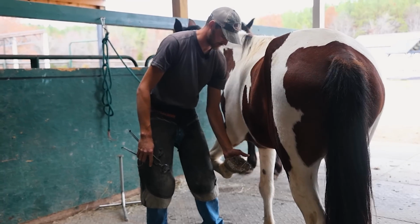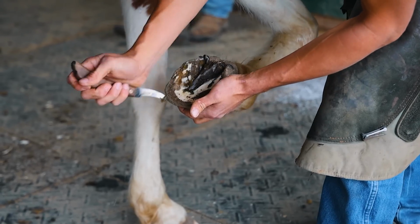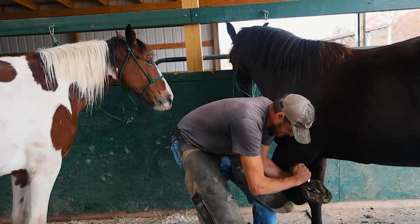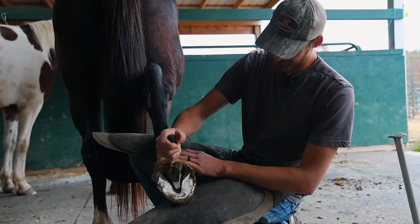This is Patch. Patch came in the September buyout. He is totally blind, but otherwise he's fairly young. He's a really good boy, and we're hoping to adopt him out really soon. This is Aries. She's another horse that also came in the September buyout, and she is also blind.